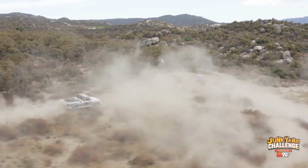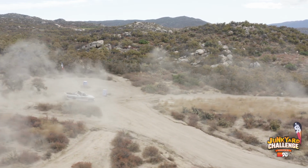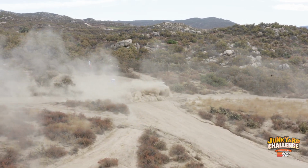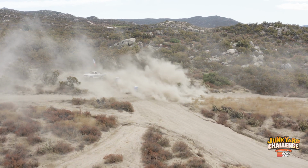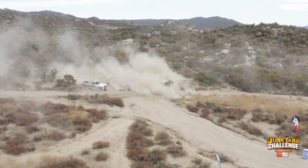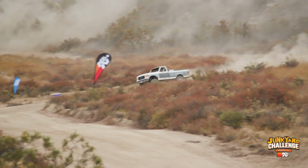He's on a mission. Oh yeah. Whoa. It's soft. It's really soft. Into the soft stuff. Can't even see him. There he goes. It made the corner though pretty tight.